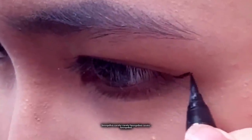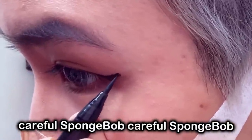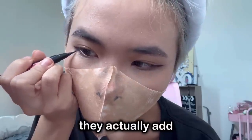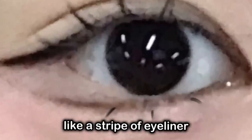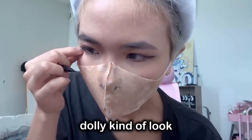Careful, SpongeBob! Whoops! Oh, that's not good. And in some of these tutorials, they actually add a stripe of eyeliner at the bottom of the eye, which I've never done before. Interesting. But it does create a dolly kind of look.